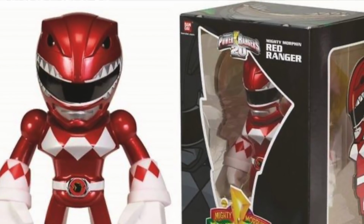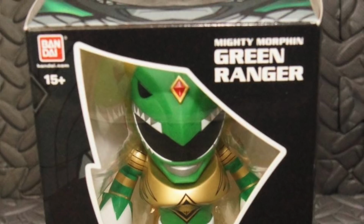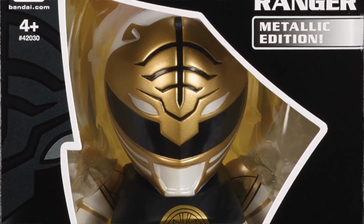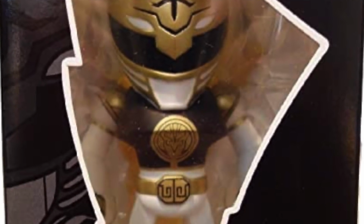New York Comic Con 2013, Mighty Morphin Red. San Diego Comic Con 2014, Mighty Morphin Green. Later that year in New York, we got the metallic version of the Green Ranger. New York Comic Con next year, we got a metallic version of the White Ranger. And in San Diego Comic Con that year, we had the White Ranger.